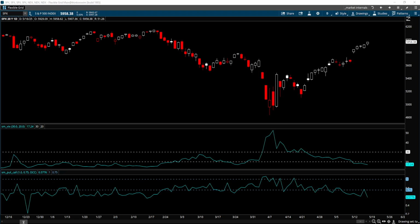So now let's go and take a look at the price action of the S&P 500, the ES, NQ, the SPY, and the QQQ.